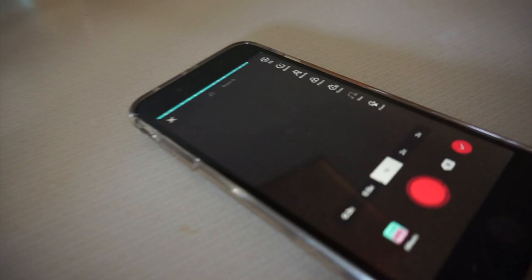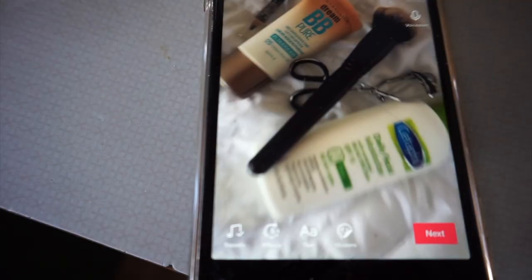And I'm also making a TikTok at the same time. Do you wanna see what I got so far? Oh wait, I might get copyrighted. Just kidding.